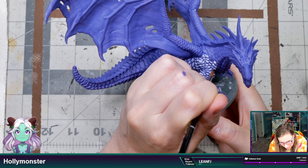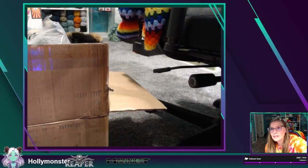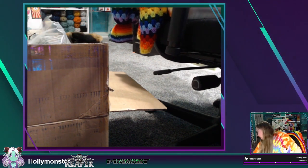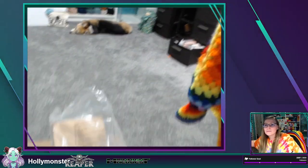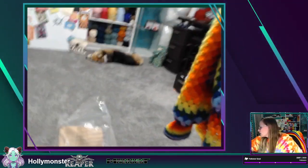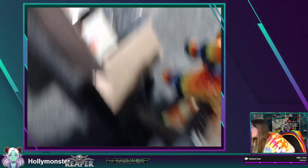I can hear Cora licking her chops in the background. I wonder if you can see her. Can't see her because my Reaper box is in the way. She's back there. Oh, there she is. Oh my gosh. Why are you licking your chops? This camera does not like to stay. There we go.